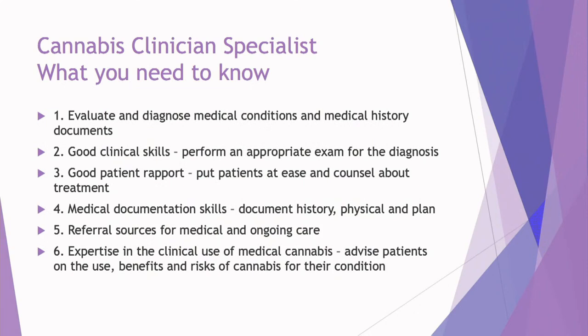So, a little aside, on my feedback from the CME approval accreditation people, they didn't like this slide. And they said, what do you need that for? It's not about cannabis. But we're trying to learn what's important in understanding how to recommend cannabis as a clinician. And these particular skills that I've listed here are all really essential, so I want to review them.